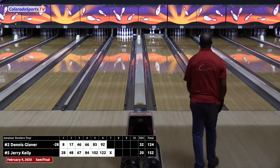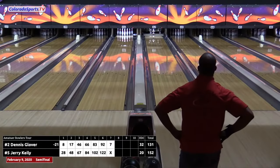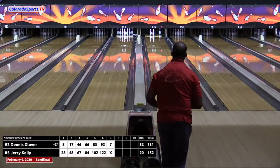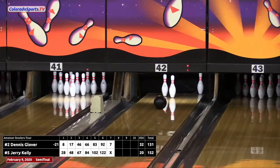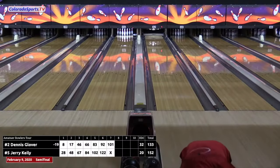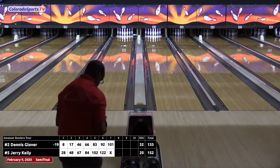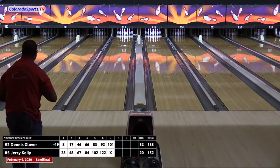Leaves the 1-2-10. Now it's not a good time to get lost, Dennis. Focus, focus, focus. Will it hold? Nice. Oh! I thought he had it. I did too. I thought he had it. That was a great shot. Just wrapped the 10 pin. Wrapped around. Bad break. All right, so he can still max out at 191. And that would force Jerry to throw a double in the last 3 frames if Dennis is able to do that.